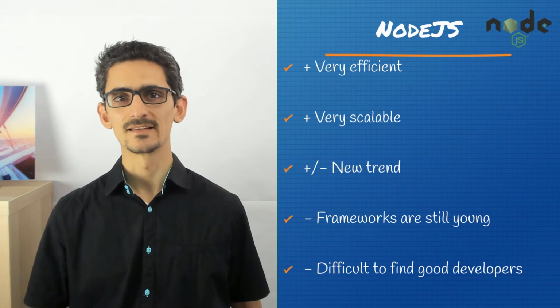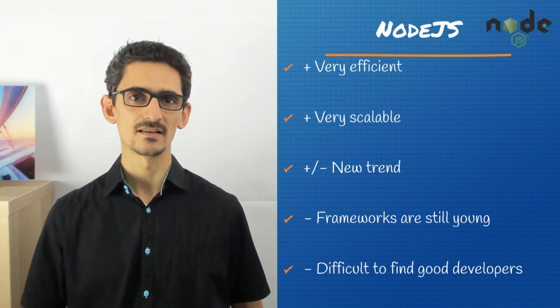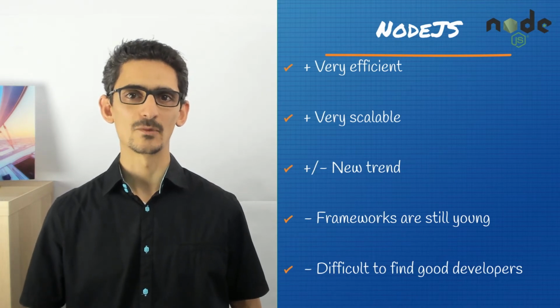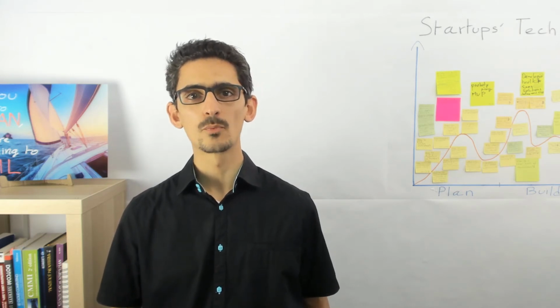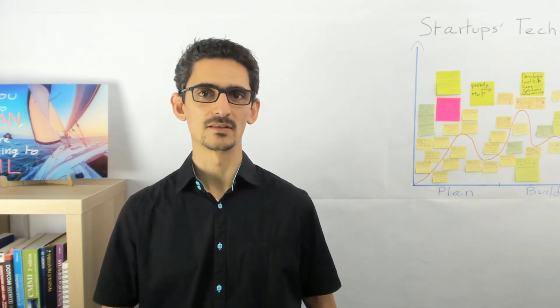And now, Node.js. Very efficient and very scalable. It's very trendy to use this language these days. But the frameworks are still young, and it's pretty difficult to find good developers in that language. In my opinion, this is a great technology these days. You will have more and more Node.js developers in the future. So if you can find one, it's a good thing to go with this one.